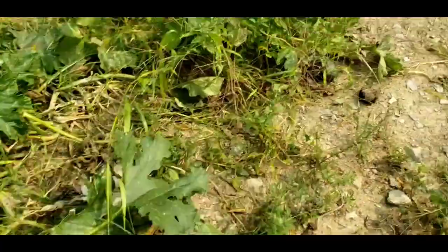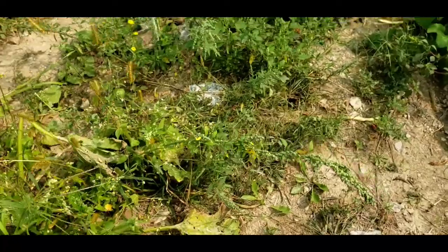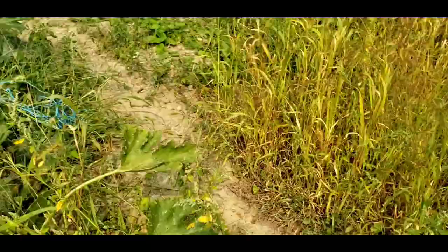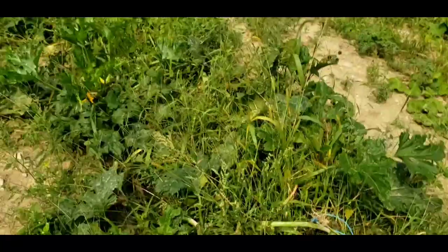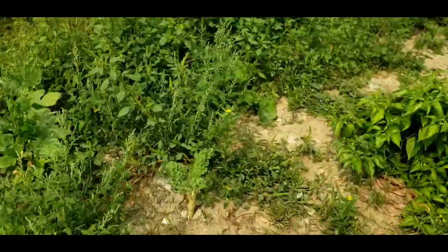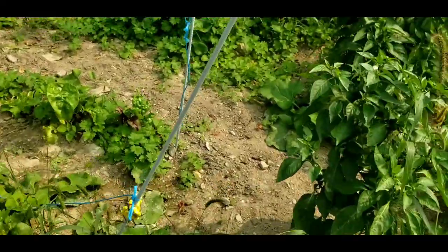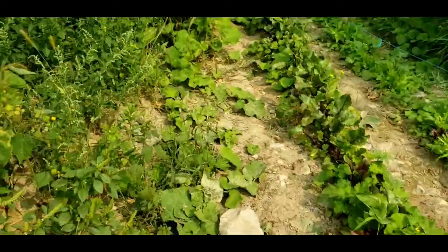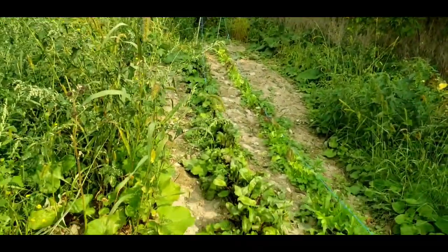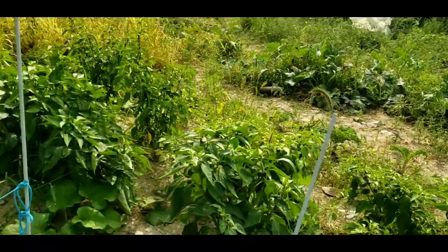I definitely want a zucchini. Holy crap, look at this. Now that's a zucchini. Ghost peppers. More peppers.